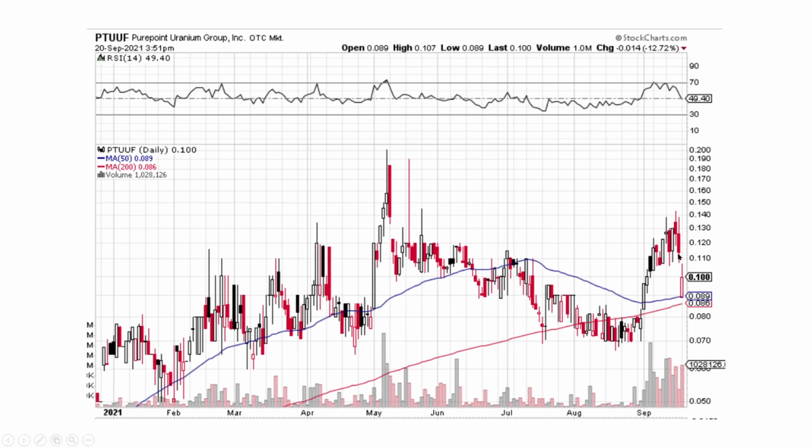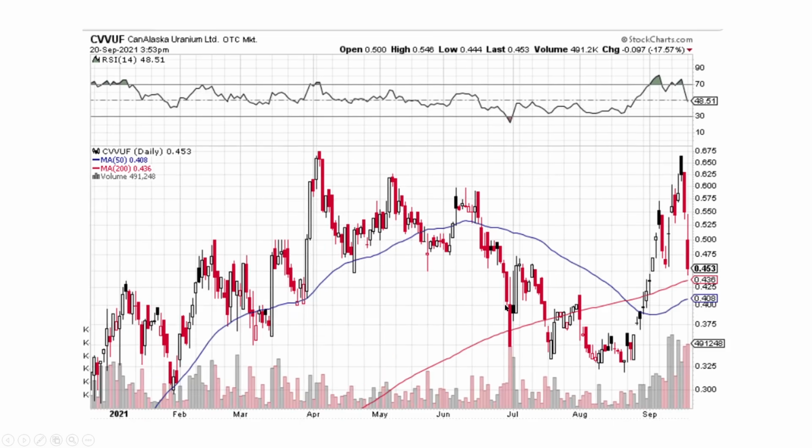I'd wait, guys. There's a lot of volatility here. Wait for this volatility to maybe slow down a little bit, or at least give us a pattern, like where the candlestick's on the bottom, a reversal candlestick pattern. Canalaska, again, a nice big sell-off here. It's got a pretty big body. We'll see what happens tomorrow. I think the momentum could continue lower.